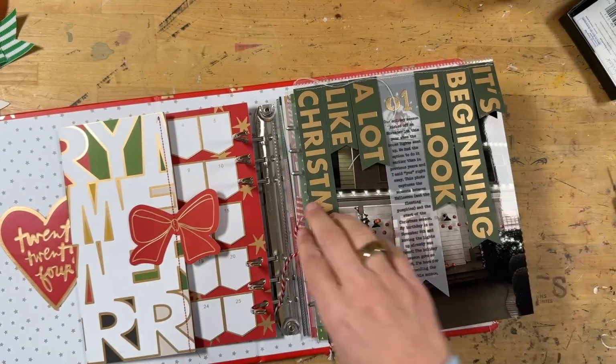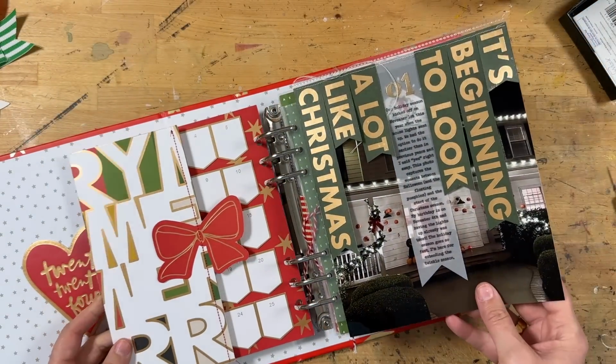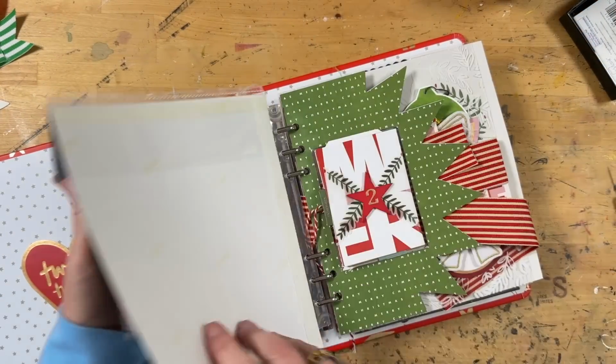All right, other things that I am doing here, pretty much this is it. I liked how that turned out. It's nice and flat, which I already need in my album. And yeah, I'm ready. Let's get some stories told.